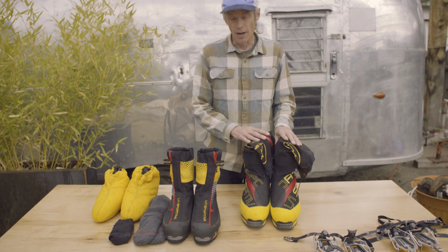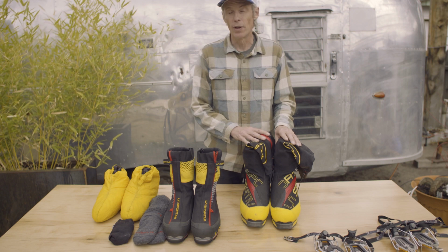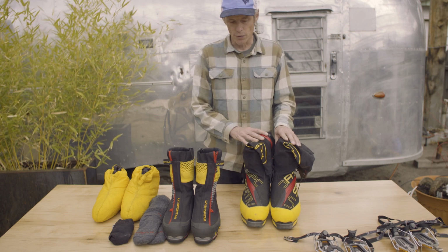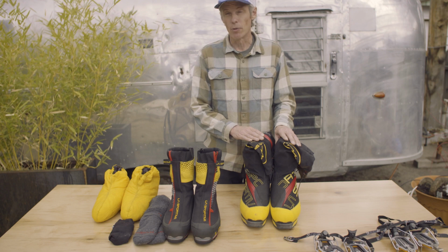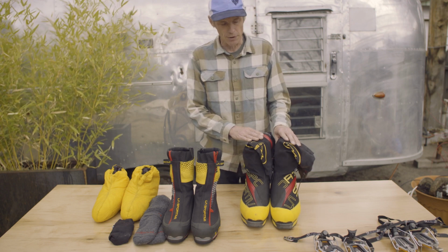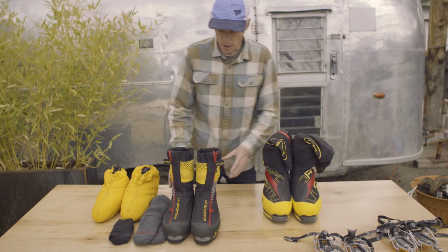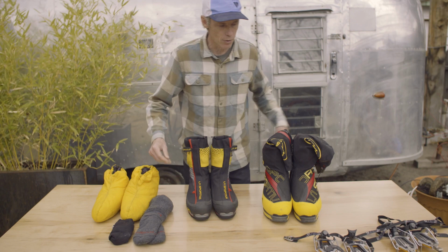So this is a system that I've gone to over the years and I think is worth the investment, particularly for people that might have aspirations for Himalayan peaks and can get some other peaks climbed with these boots, which are somewhat expensive. There is a choice to be made in the crampon system depending on which boots you use.